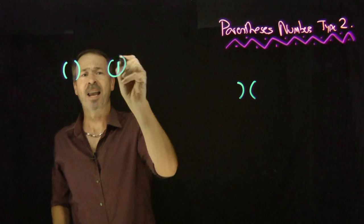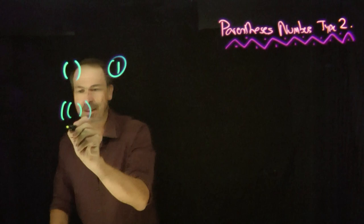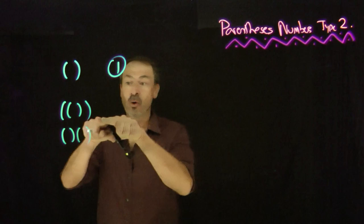So how many valid ways are there to write down two sets of parentheses? Okay, well, I could do something like this. There's one way. Or I could do something like this. Okay. And what makes these valid? Well, I'm going to make sure I don't ever close a parenthesis, I don't ever write down a right bracket too soon.